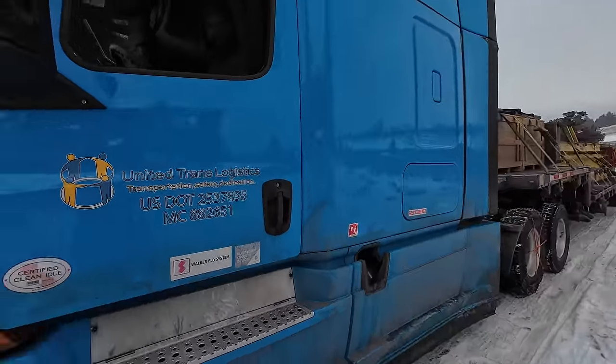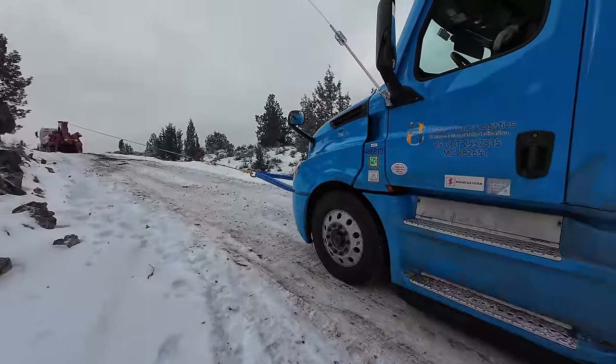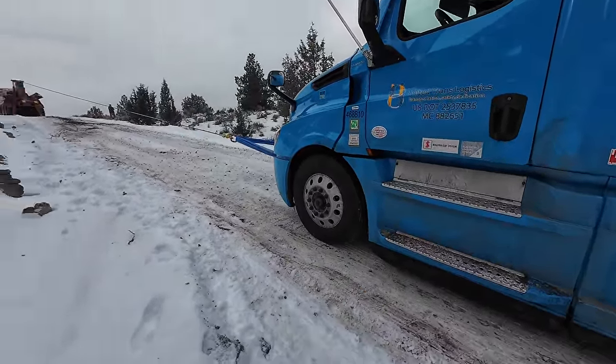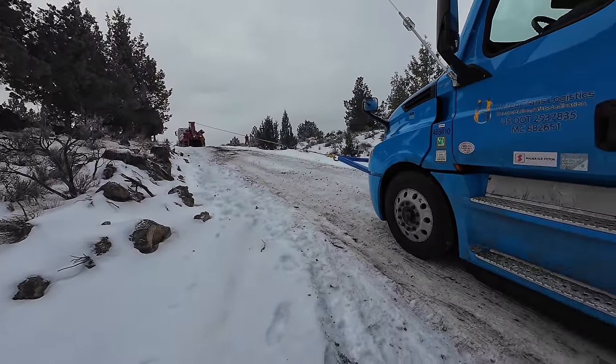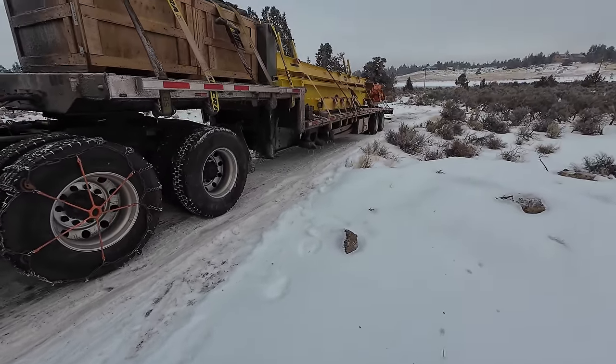Okay, you're just gonna put it in neutral and let me pull. And then once we get up close, you'll set your brakes, I'll move forward, and we'll get you up over the hump. So, we're pulling now, as you can see. We're just gonna pull him up the hill here.